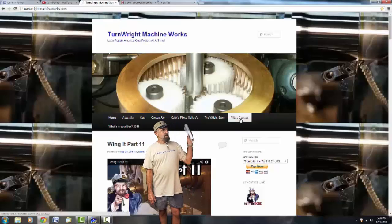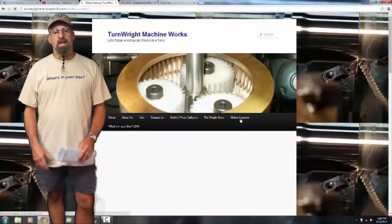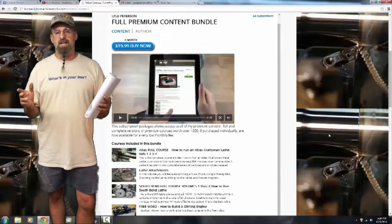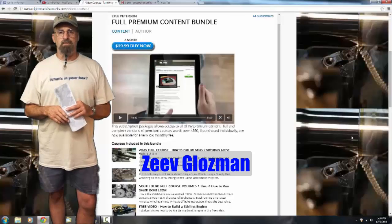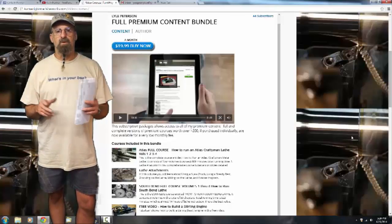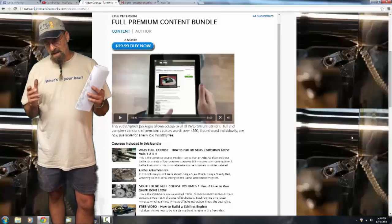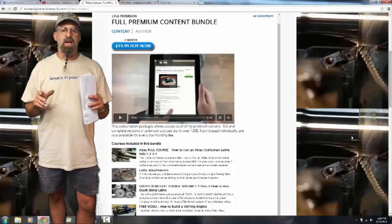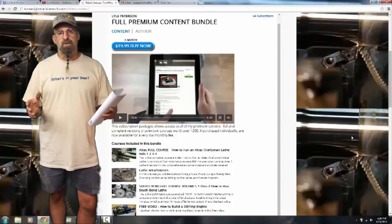Now this last page I've got up here on the first row is video courses. A couple years ago I talked about LFE. LFE was brought to my attention by a gentleman, Zev Gozman. We've become pretty good friends. In fact, we were friends before I even broadcasted LFE. LFE is learning from experience, and it's a great way to present course material.